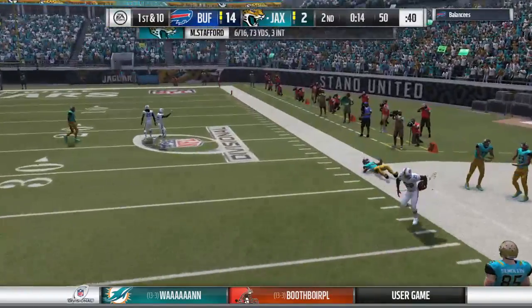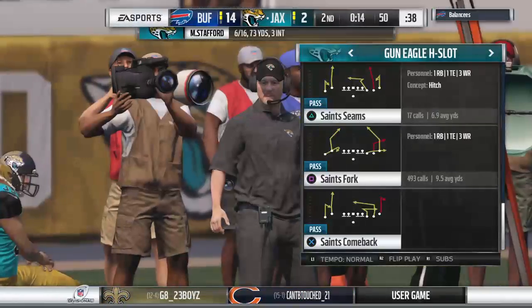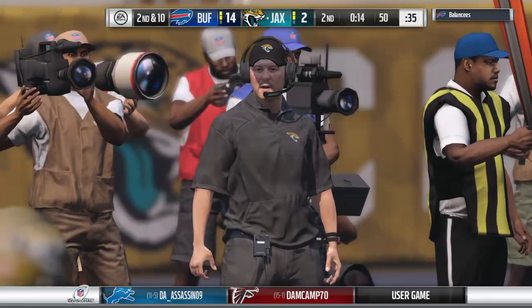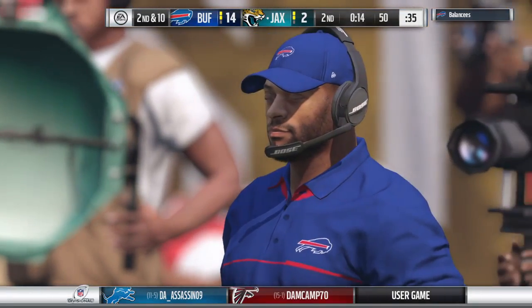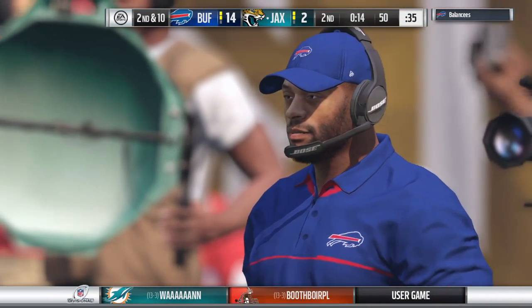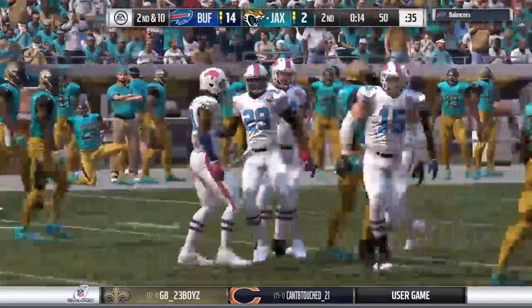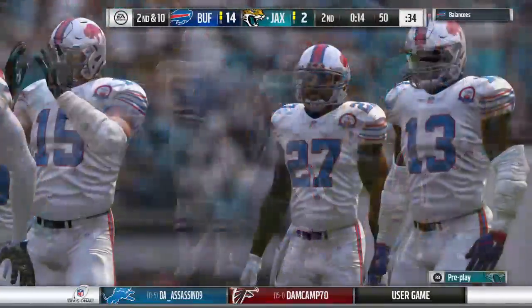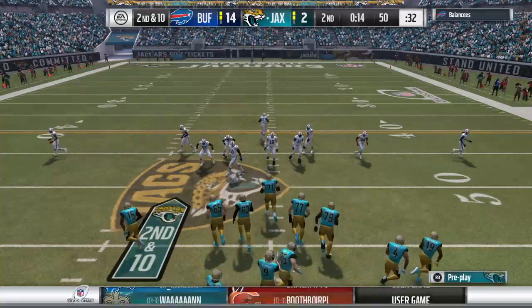And that is intercepted on the sideline. Wait, no. They'll say no. It was caught out of bounds. So this is just an incompletion here. And on 2nd and 10 now. Ringo.